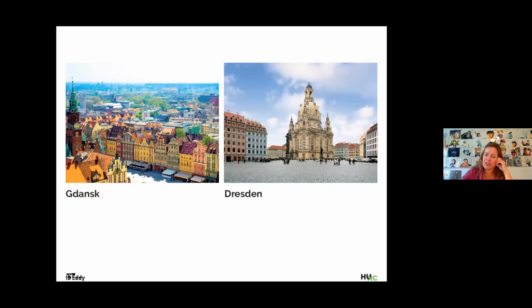Rotterdam was not the only city that got bombed during the Second World War. For example, Gdansk in Poland or Dresden in Germany, both cities were bombed as well. And here the cities did something differently when they rebuilt. In these cities, they rebuilt the old houses back. So it also feels a bit strange when you visit these cities, because you see old buildings, but they still feel a little new, like something is off.